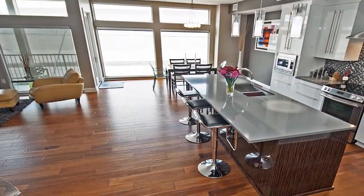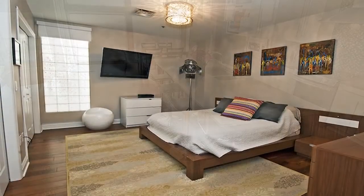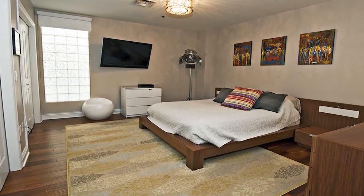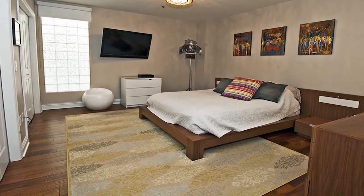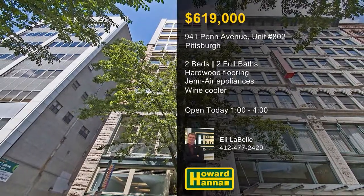The kitchen is equipped with high-end finishes, a wine cooler, and Gen Air appliances. You can get a good night's rest in the master suite, employing built-in closets and a soaking tub. For more information and a full tour, visit today's open house with Eli LaBelle.